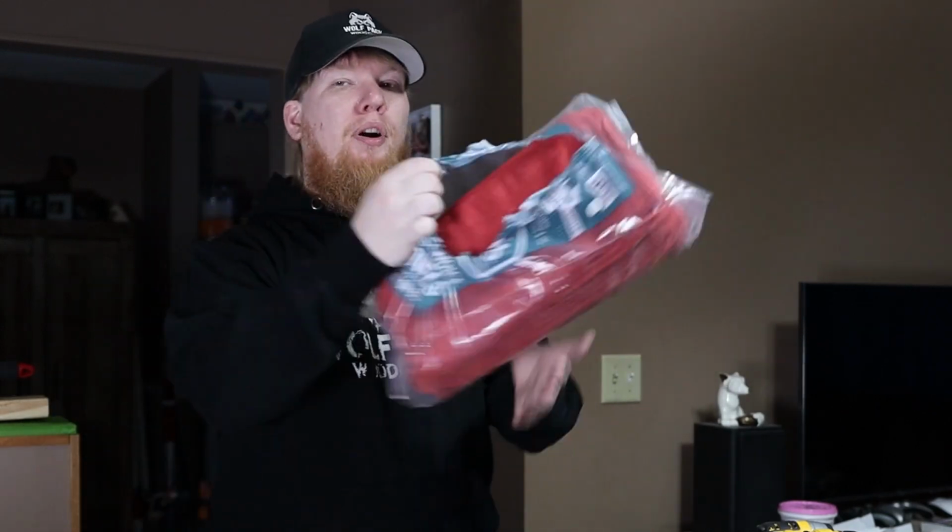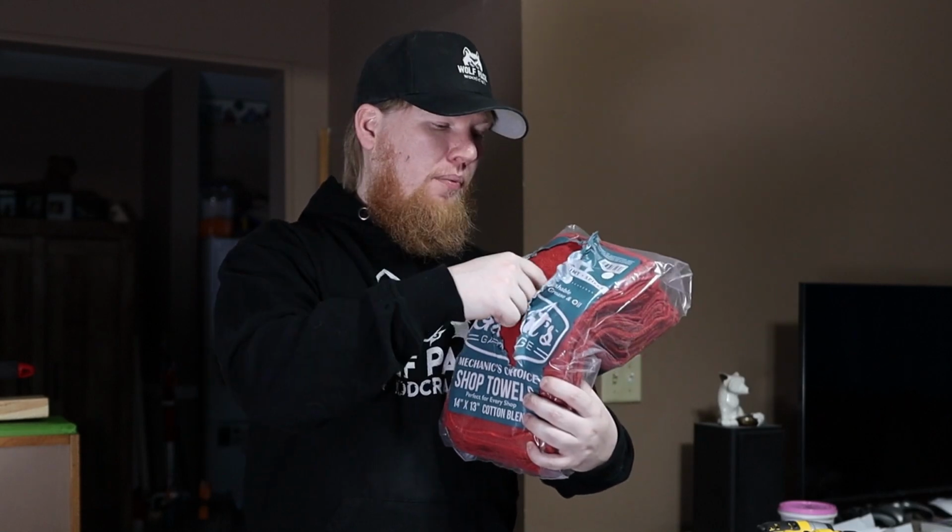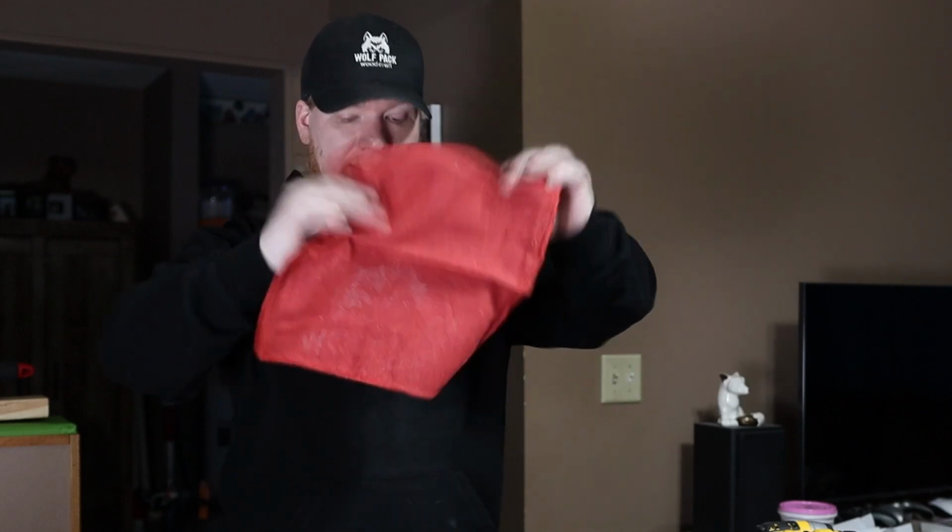Next is shop rags. A lot of people don't use shop rags. A lot of people use those blue shop paper towels, and those work really well. I use both. These I got at Harbor Freight. They're really cheap. They leave red lint everywhere. They're not the best quality, but when you have oil on your hands or you have to clean up a mess and the paper towels just aren't cutting it, the rag makes life so much easier.